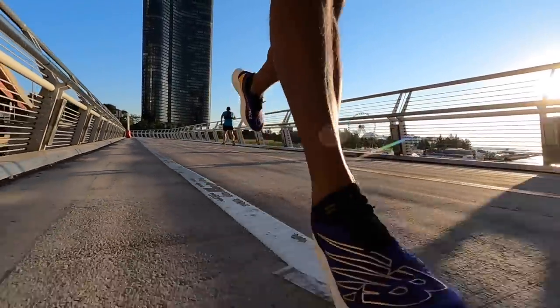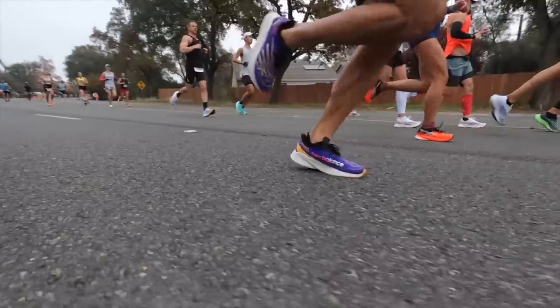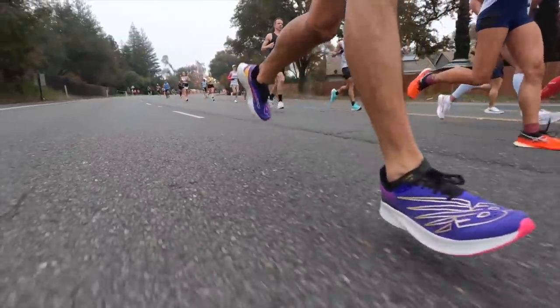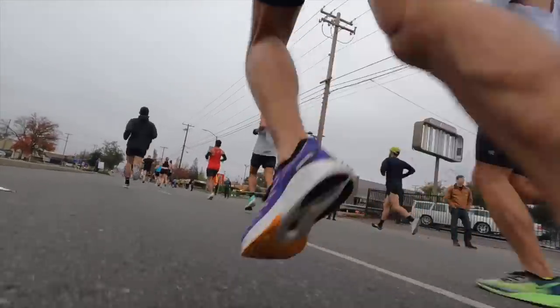The FuelCell foam that New Balance is using in this shoe is just really comfortable. I recently raced one of my fastest marathons ever at CIM earlier in the month in the RC Elite 2, and I really enjoyed all the squish and the impact absorption that squish provides. It also does rebound really quickly, and it has a carbon fiber plate to help scoop you out of all that squish and push you forward for the next stride. So it's all working really well in a very lightweight package.